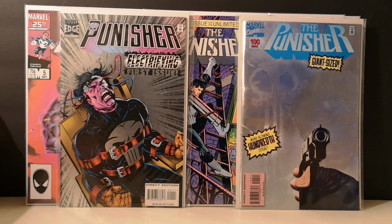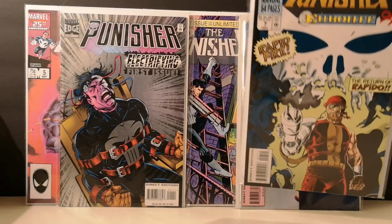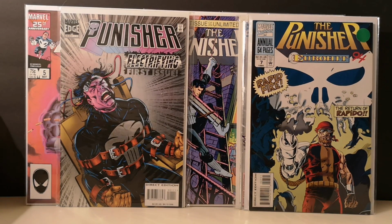So I've got some more Punisher books coming up. These are all ones that I picked up. They're upgrades or hole fillers for my collection. I'll just kind of rifle through these once I get them out of here. These were all picked up from the Comic Book Warehouse of Love. This is very hard to find. Punisher Annual #7. You don't see that very often.